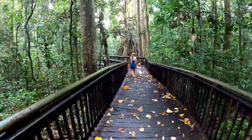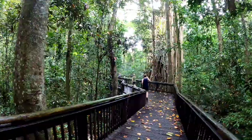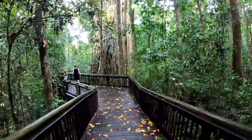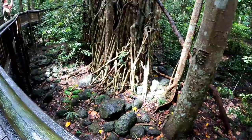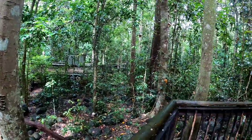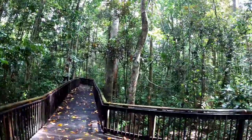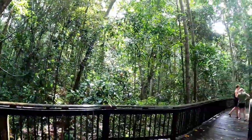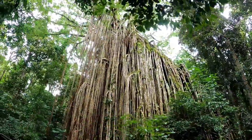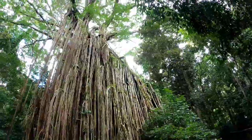As soon as you start the walk, you are surrounded by lush rainforest, suspended above the rainforest floor and amongst the trees. I must say, this walk is something quite magical. When you come to see the fig tree, you are fully immersed in the rainforest to view this magnificent species. You get to walk a return boardwalk, that's 180 meters, or 10 minutes in total of walking straight around.